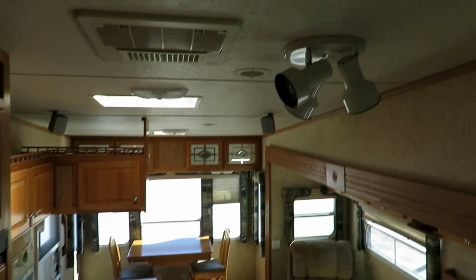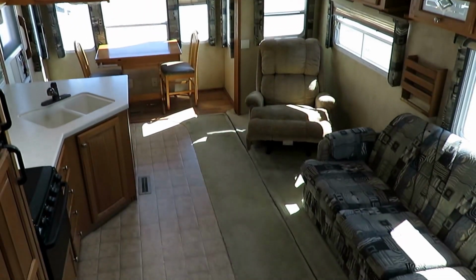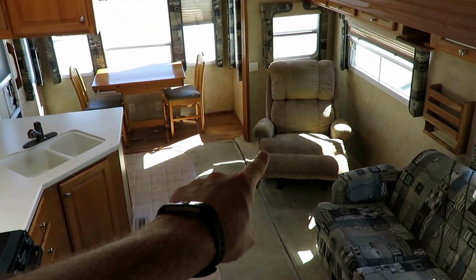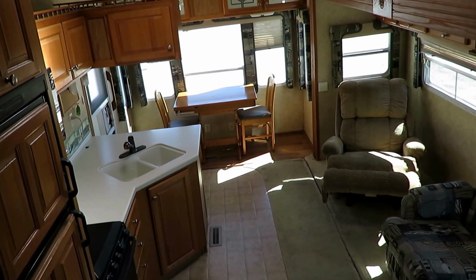What I mean by some fixes, there were a couple light fixtures they had replaced. They had added some extra lights in here because, again, they were living in this seasonally, so they wanted some extra light. I've seen a lot of people do this where they'll take the furniture out of the slide out and move the dinette back here. I've seen that happen several different times.